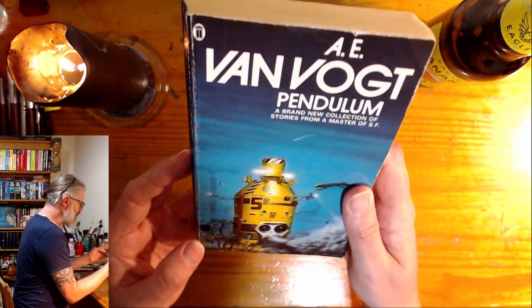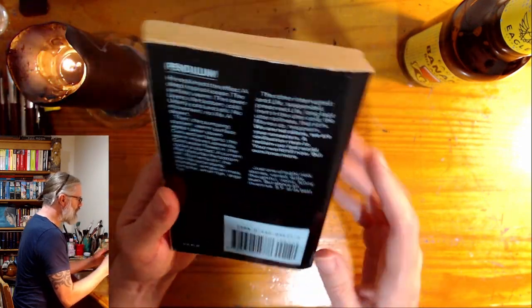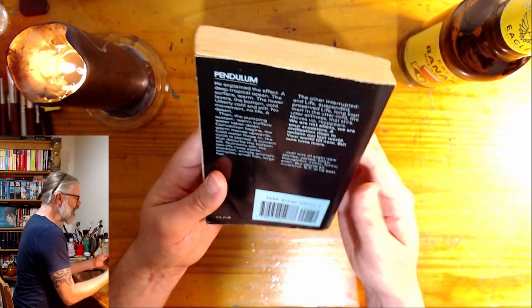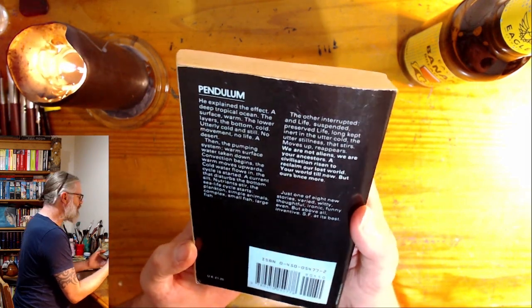What is this? Is it English? I don't know. It looks like New England edition. I don't know. Okay, Pendulum. I'm going to read the blurb if you don't mind. Let's get into it. Sorry about the reflections. I can't get a good setup on this for some reason.